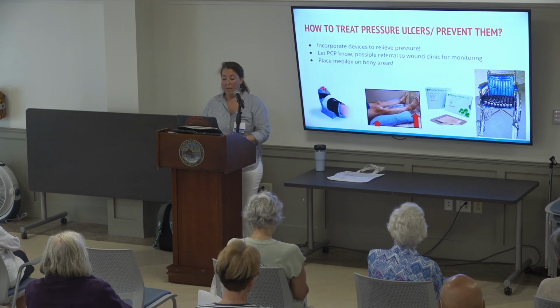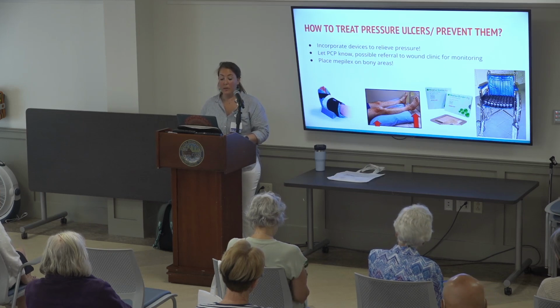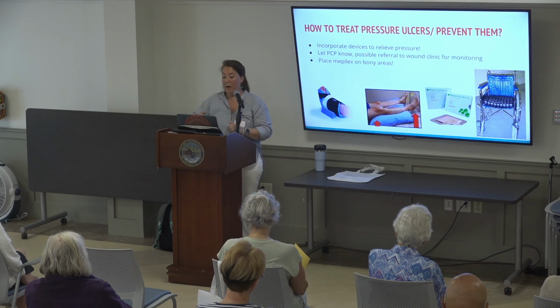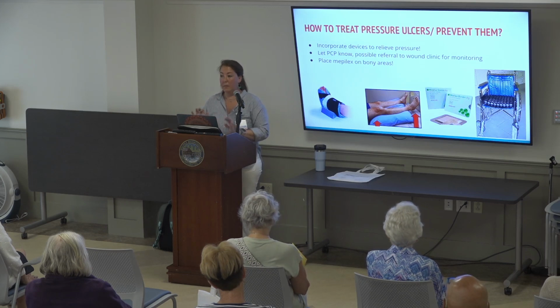So with pressure ulcers, the first obvious line of defense is going to be prevention, incorporating devices that alleviate pressure. If someone's in the hospital and can't be rolled on their side because of an orthopedic injury, we have special boots and splints with a cup cut out so the heels aren't pushing on the bed. They're floating in the air. Even using a simple pillow under the legs while leaving the heels free helps, since heels are one of the first places we see them.